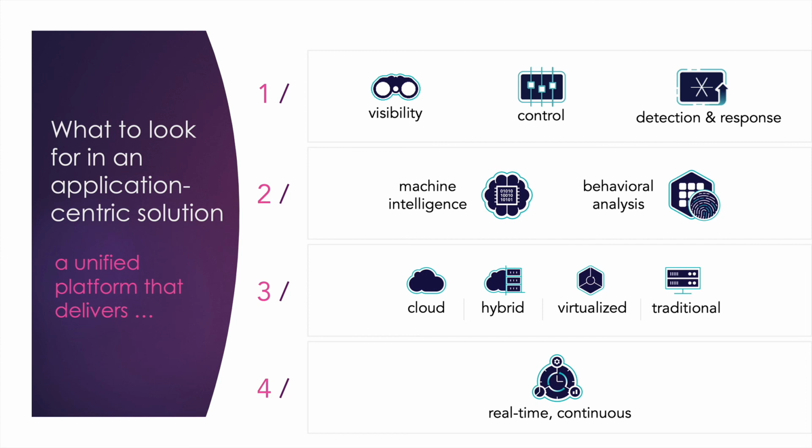And lastly, it needs to be real-time and continuous. Real-time is critical. Obviously, any anomalies that are detected need to be detected right away, and alerting and or automated enforcement actions need to take place right away to shut down any lateral movement or breach-related exploits that are active in the environment.